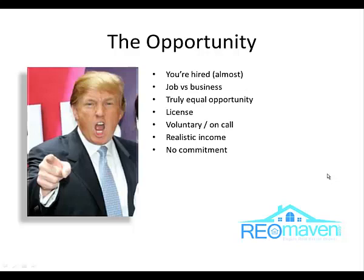This opportunity is completely voluntary. It's on call. You work when you want. You don't work when you don't want. And you can go on vacation whenever you want. You don't have to tell anybody. If you do commit to a job, you absolutely have to get that done. But you'll know ahead of time what the pay is and exactly what's involved in the job, and you should be able to project very accurately whether or not we can count on you to complete that one job.